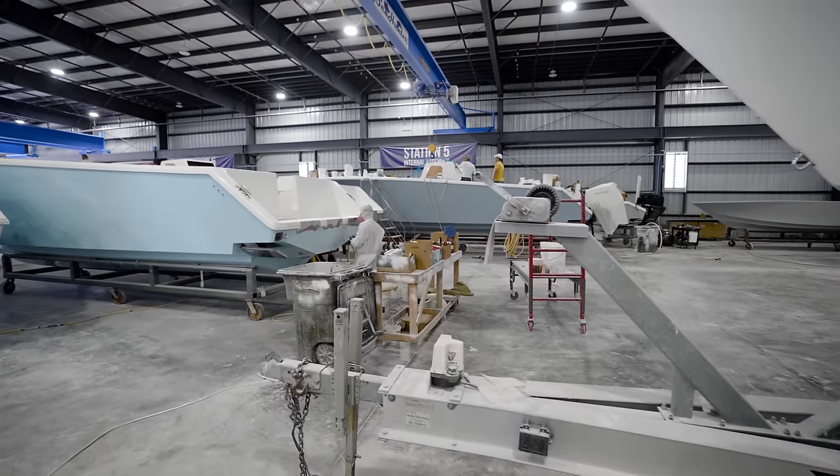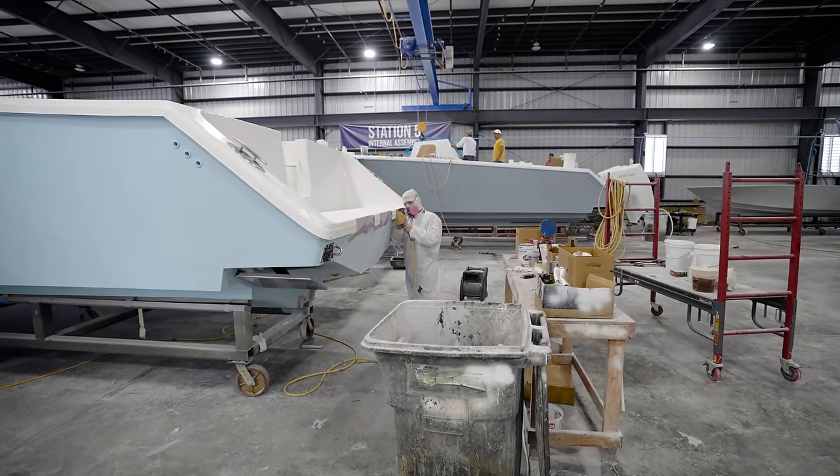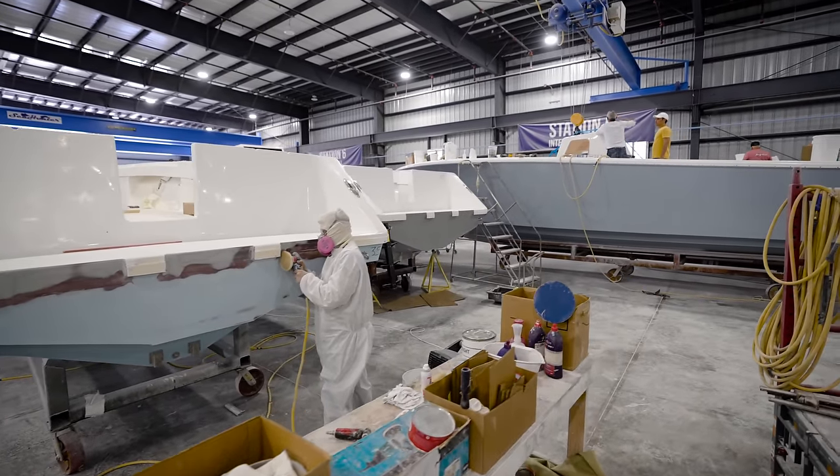Unreal. So transoms are being prepared here to be able to receive motors, as you see grinding away here. Look, and they're actually adjusting a console as we speak. Right, they're dropping a console on. It's one of my customers, that's one of my builds.